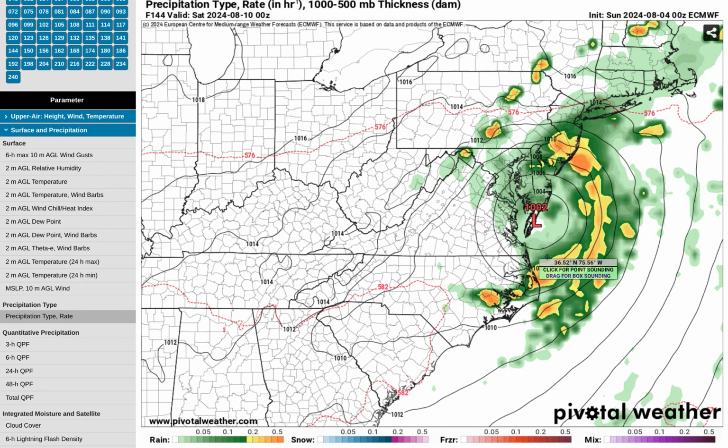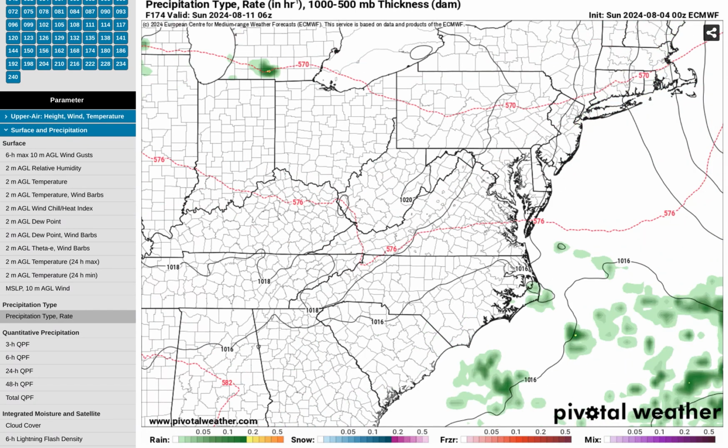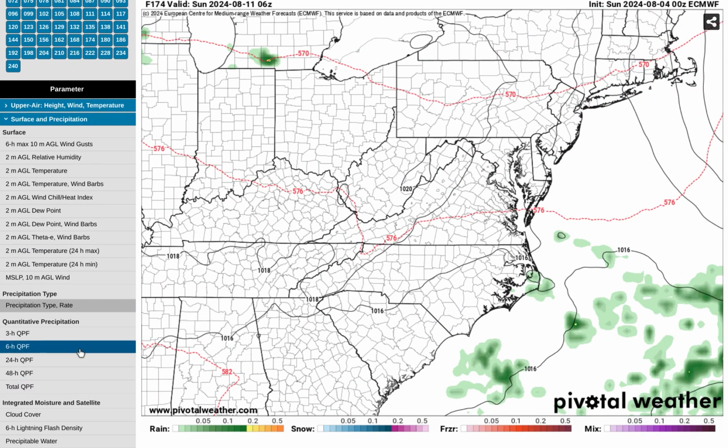Let me go back a bit. The system will move back offshore by Friday and Saturday, bringing the core of that rainfall with it. But the mid-Atlantic, and into the coastal mid-Atlantic, I should say, and going into southern New England, could still get some pretty heavy rainfall out of this.